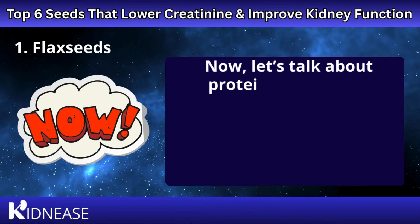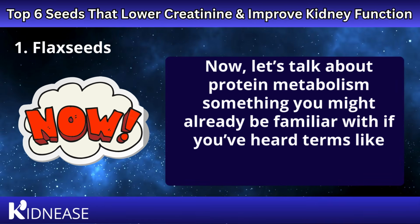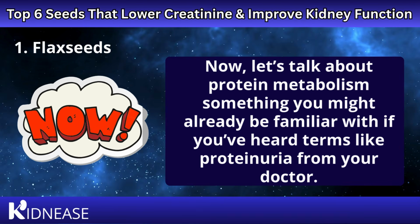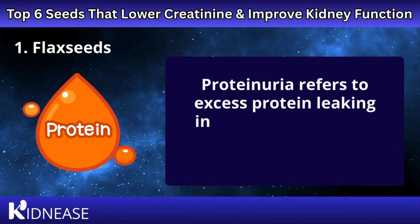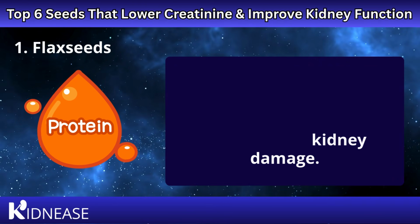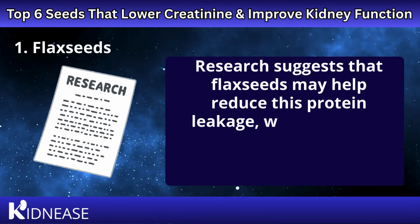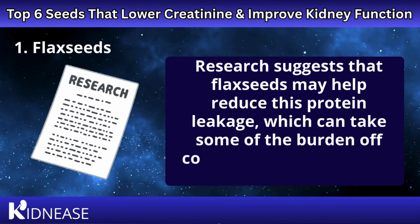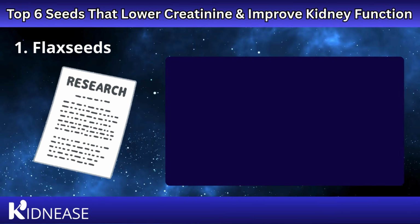Now, let's talk about protein metabolism, something you might already be familiar with if you've heard terms like proteinuria from your doctor. Proteinuria refers to excess protein leaking into your urine, which often signals kidney damage. Research suggests that flax seeds may help reduce this protein leakage, which can take some of the burden off compromised kidneys and help slow further damage.